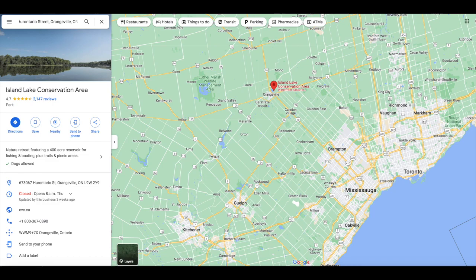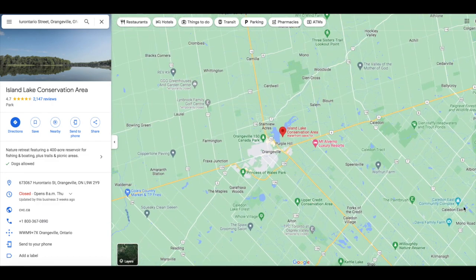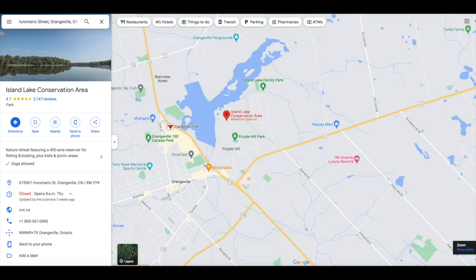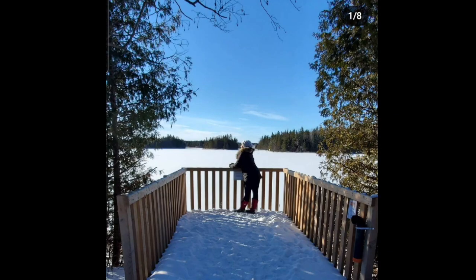Next up, we have Island Lake Conservation Area. This actually does require payment when you enter. Last time I was there, I think it was about $6 per person, something like that. Also make sure that they haven't changed online if there's maybe booking online, because sometimes they do that.